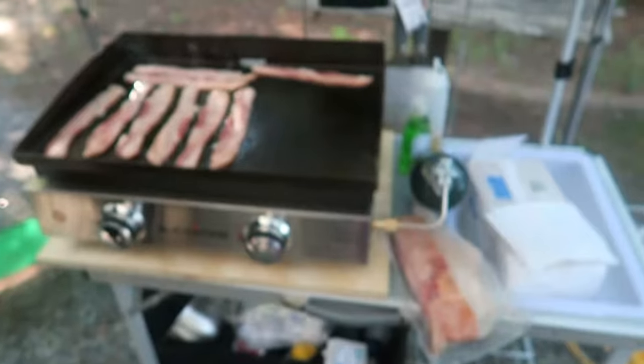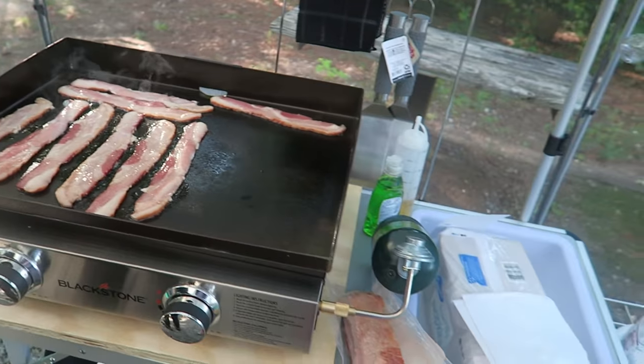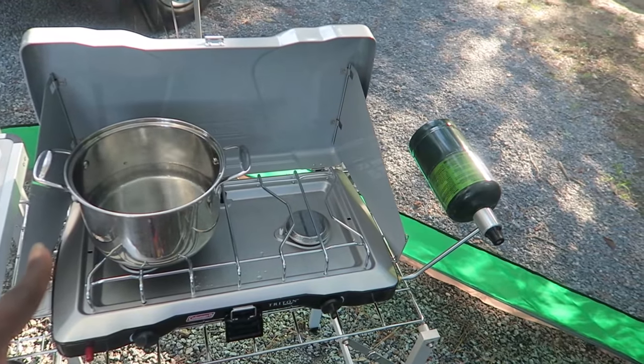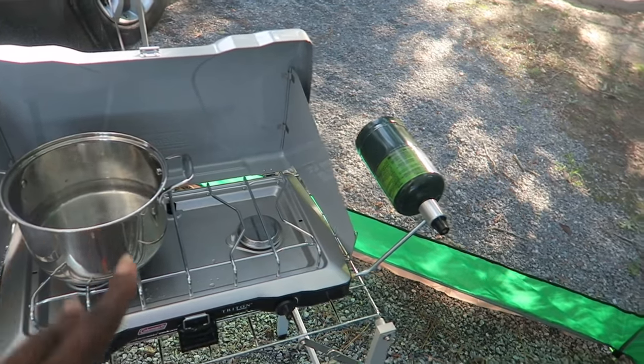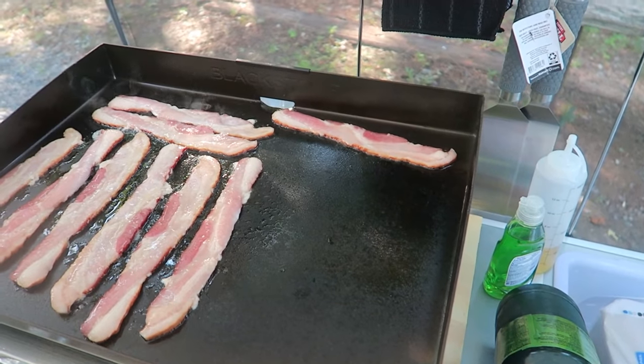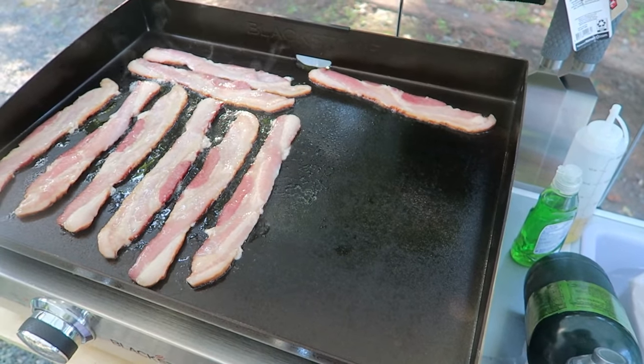Bacon time. I love my Blackstone. I love it. I do. Rush is over here making grits. We're gonna have some potatoes, bacon, and eggs, and pancakes. That's a lot, but listen, we like to have a nice buffet for breakfast.